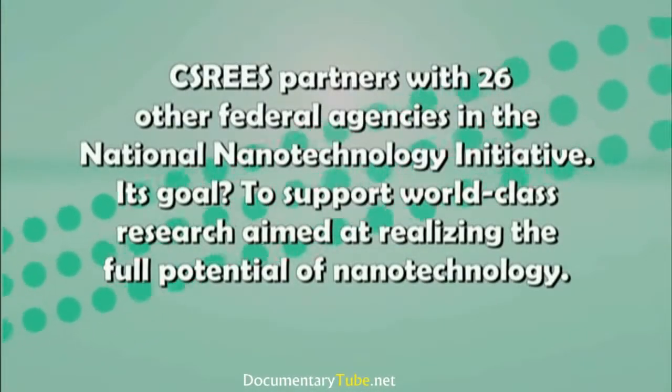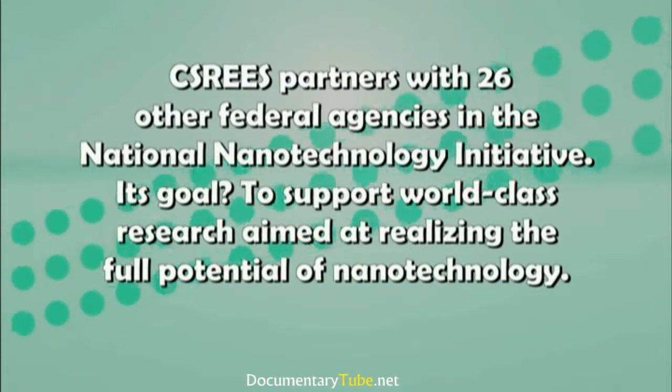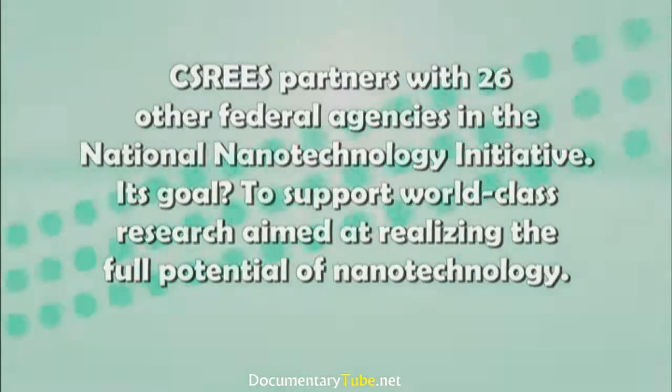CSR EES partners with 26 other federal agencies in the National Nanotechnology Initiative. Its goal? To support world-class research aimed at realizing the full potential of nanotechnology.